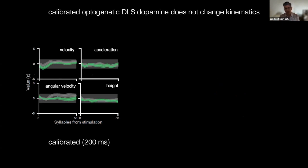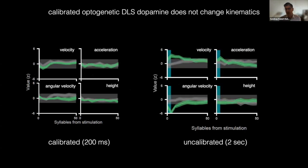nor does it cause new movement initiations. And this is not because we are terrible at optogenetics, because that's of course a possibility. If we just leave the light on for longer, mimicking the kinds of things that others have done in the past, now we see the previously observed increase in the animal's speed and the beginnings of the animal turning, and so on and so forth. So this experiment, I think, really argues that these kinds of subtle fluctuations in dopamine that we observe in dorsolateral striatum are not themselves commanding movement initiation or the kinematics of an animal's ongoing movement.